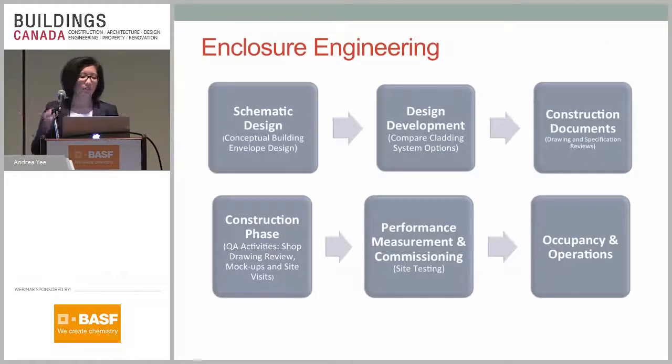Enclosure engineering can be part of any of these stages of construction. It can mean involvement during schematic design, such as helping develop the conceptual design for the building. There can be involvement in the design development stage where we start selecting materials to meet the schematic design. There's construction document phase, construction phase, performance measurement and commissioning, and then the occupancy and operations phase. So enclosure engineering can be involved in any of those stages.